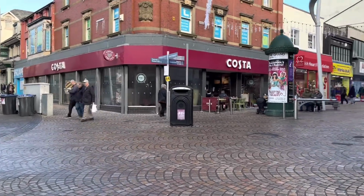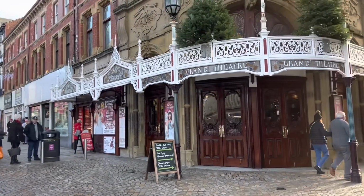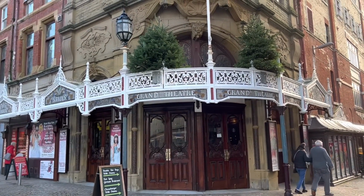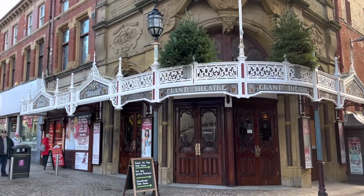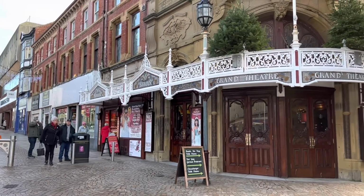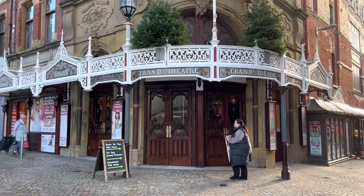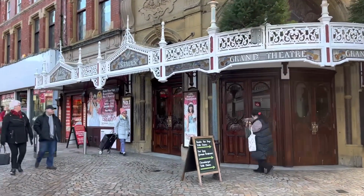So at this point I need to turn round and show you the front of the ground. Doesn't that look lovely? They've got the Christmas trees up and they've got all the front canopy painted since a fortnight ago. If you remember, there was a guy sat on scaffolding at this end of the canopy painting it. That looked nice, that looks really lovely. And all the posters are up for Sleeping Beauty.